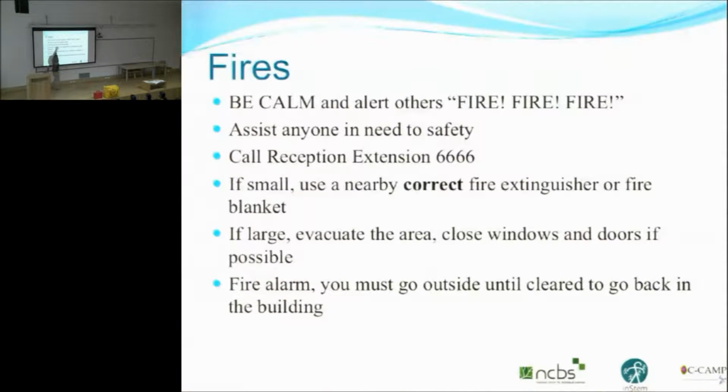We have an emergency number at our reception number that's only for emergencies, 6666, for emergencies only. If the fire is small, use the correct fire extinguisher or the fire blanket that's located in every laboratory. If the fire's big, evacuate and help others. Close off any sources of air like windows and doors if you can as you flee the fire. Go outside and don't enter the building until you've been cleared to go back in.